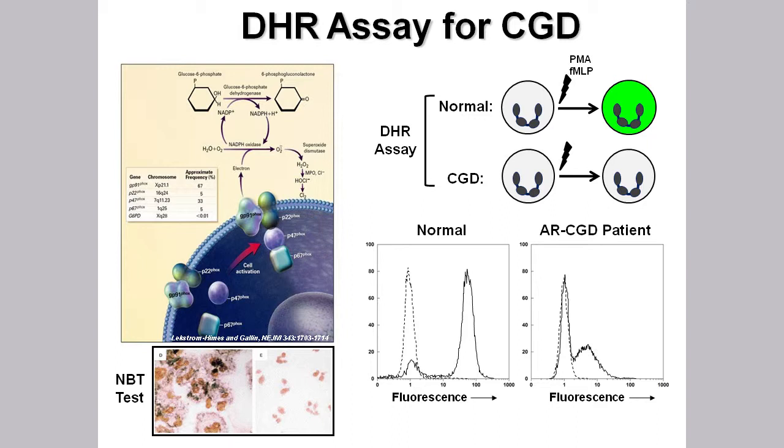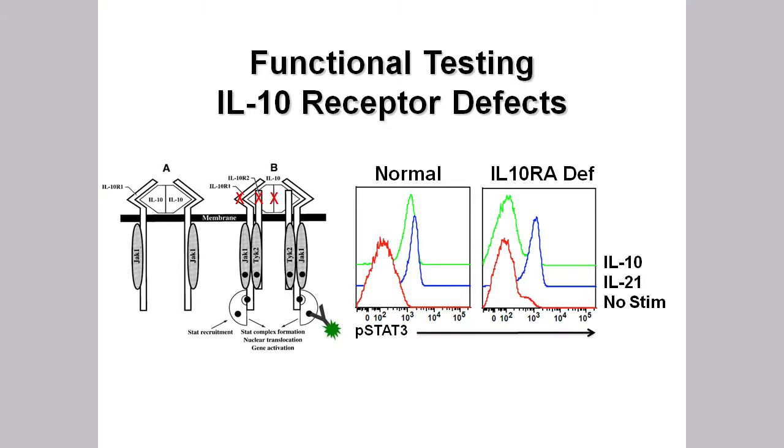And again, there are now a whole bunch of antibody reagents and other reagents available that allow us to do other functional testing. Here's a patient, for instance, with IL-10 receptor deficiency. What you're looking at here is the ability of the IL-10 receptor to lead to phosphorylation of a downstream signaling molecule called STAT3. STAT3 binds to the receptors. It gets phosphorylated when IL-10 activates the receptor. And because we've got an antibody that binds only to the phosphorylated form of STAT3, you can see this big shift when you stimulate the cells with IL-10.